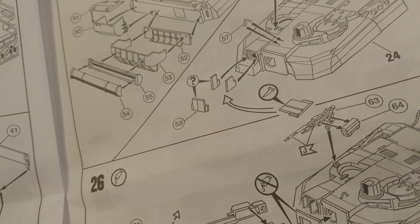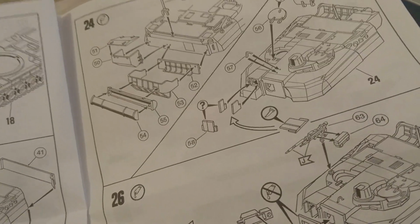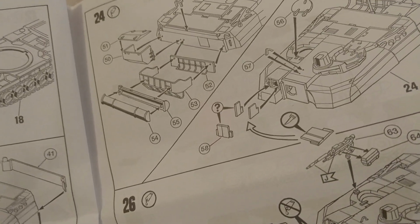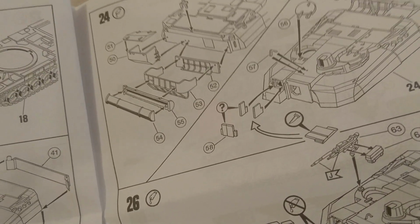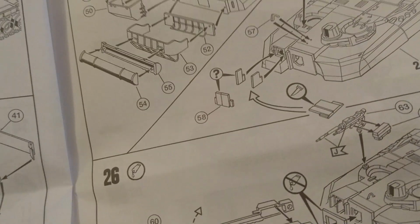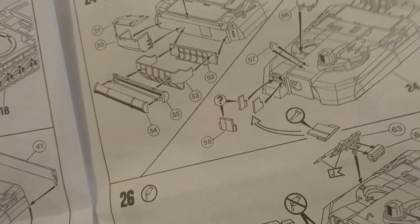Now, I do have to say that the one thing that a lot of the professional builders that have put reviews up on this kit on YouTube and on the internet have slated is the fact that the turret on this kit is in two halves, and because there's no muzzle brake at the back, there's no separate part for the muzzle. It makes getting the finish on the barrel an awful lot more preparatory work. And I would probably have to agree with them there. I don't really understand why they did that.